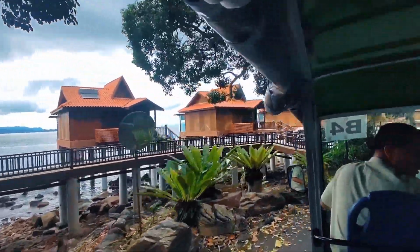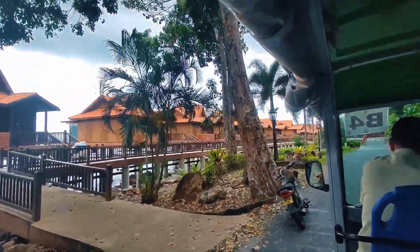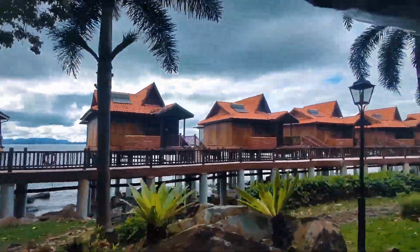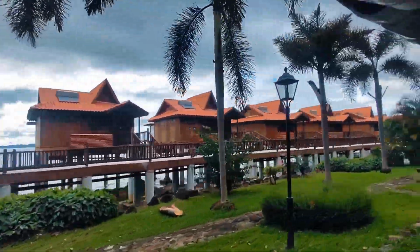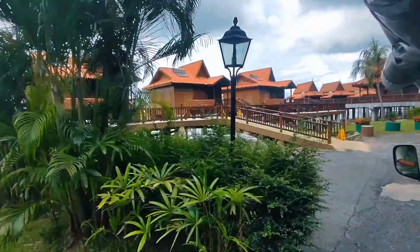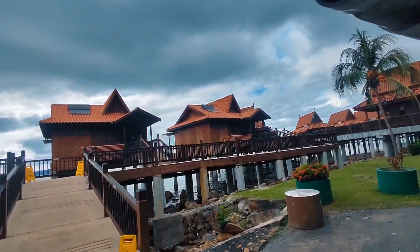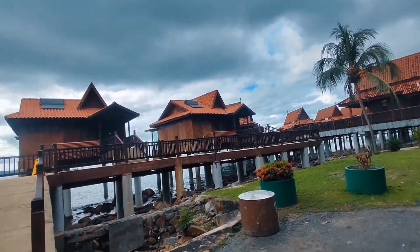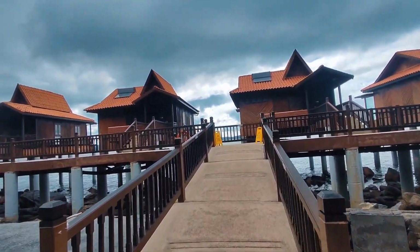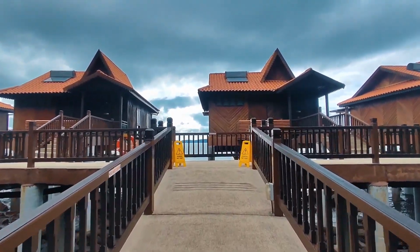So today's weather is a little bit gloomy, but it's windy, so it's soothing actually. And now as it is the daytime and low tide season, so the water depth is not much, 3 to 4 feet maximum. But as we came to know that during the evening and night, because of the high tide, the water depth will be around 6 to 10 feet usually. And the water, basically sea water, almost touch the road.